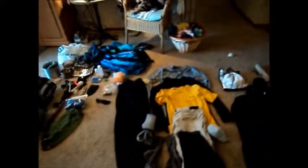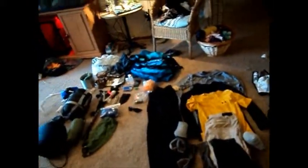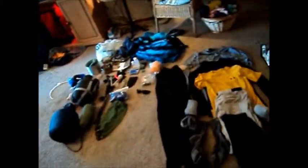So anyway, I've made myself quite a mess. This is my mess going on across the floor here. This is about a week or so, not counting food. This is all the stuff I carry. First thing I carry here is the North Face Terra 65 bag. Awesome bag. It's a little on the heavy side for my liking, but you know what?